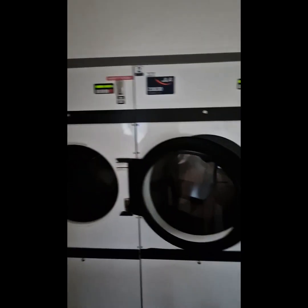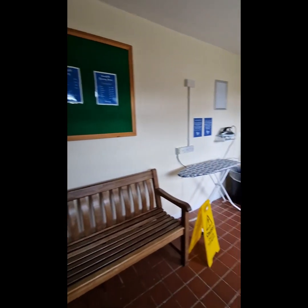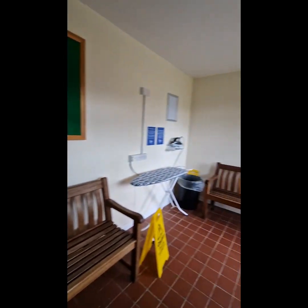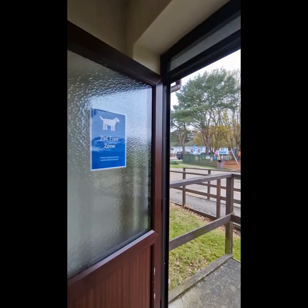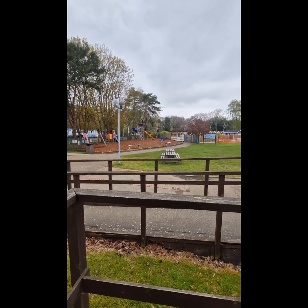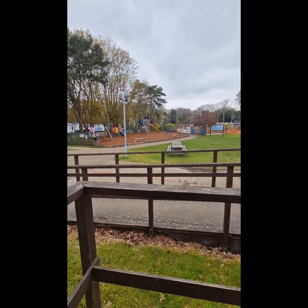God, they're massive drums. Get loads in there. Yeah, I don't know. I'm trying to see if there's... Oh, you need a token. I guess you go and get tokens from reception. There's a little play area there, just outside, so if you wanted to come and do your washing, let your kids have a play while it's doing, you're just literally there.